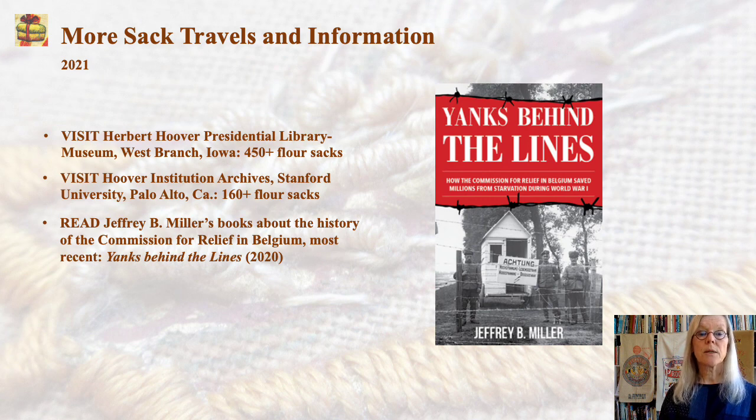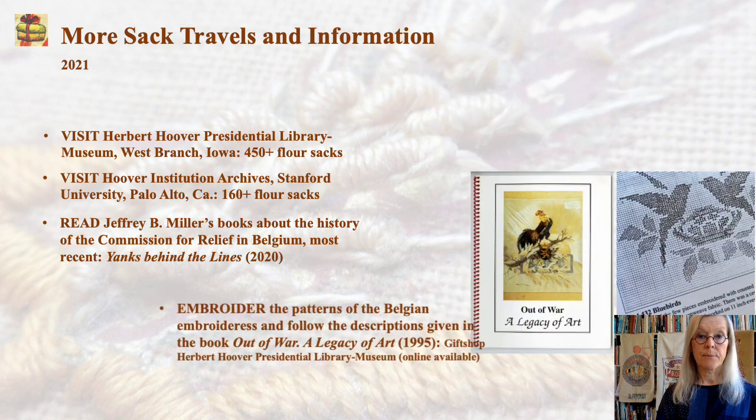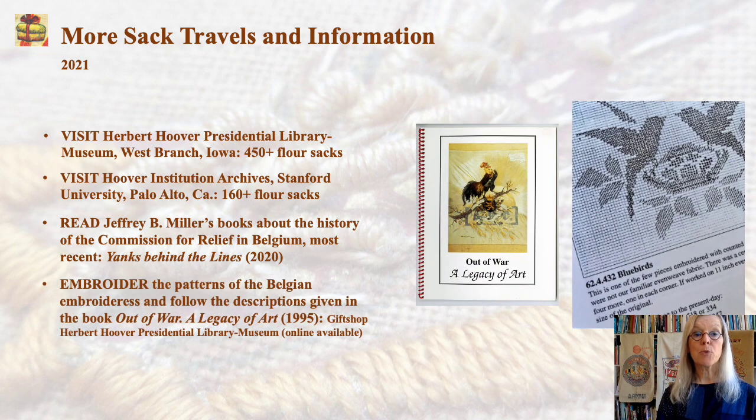You could read the books written by author Jeffrey B. Miller about the history of the Commission for Relief in Belgium. His most recent publication is Yanks Behind the Lines. For the embroiderers, embroider the patterns of the Belgian embroiderers and follow the descriptions given in the book Out of War, A Legacy of Art. It is available in the gift shop of the Herbert Hoover Presidential Library Museum and also online with them.